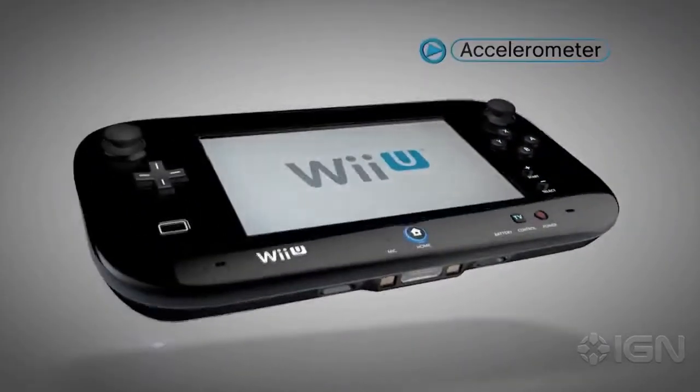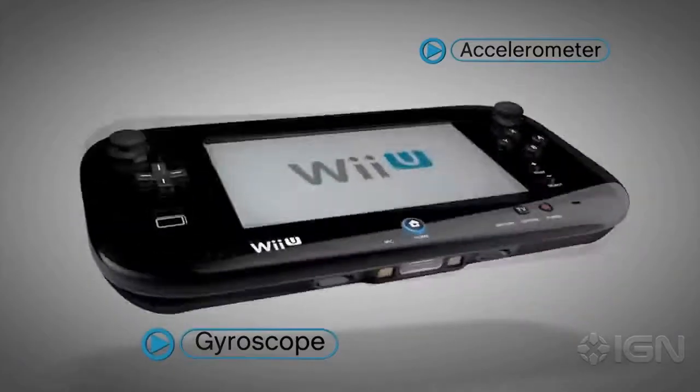The Wii U GamePad has a geomagnetic sensor, gyroscope, and accelerometer, and it allows you to do all sorts of previously unimaginable stuff in conjunction with your TV. Like I said, good genes.